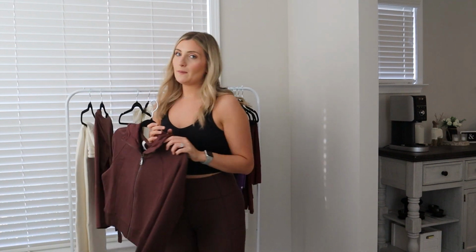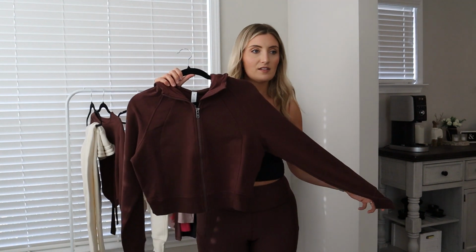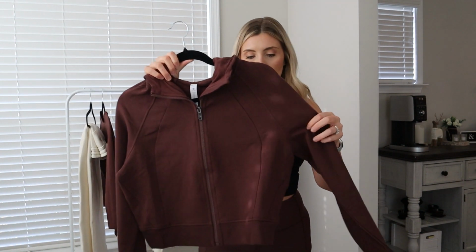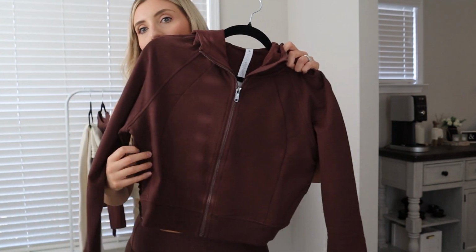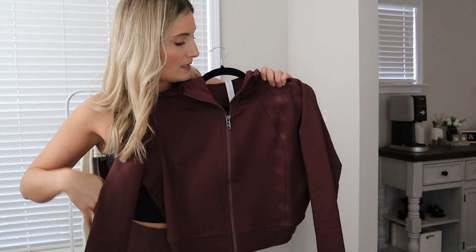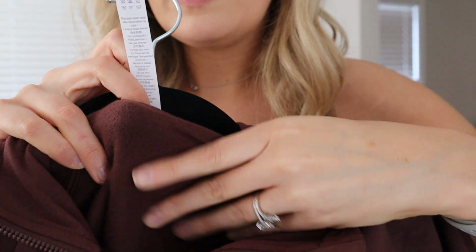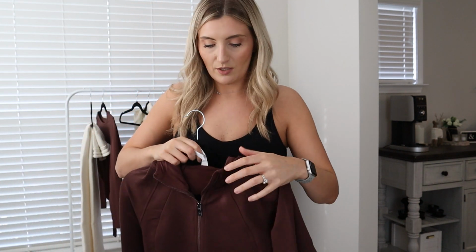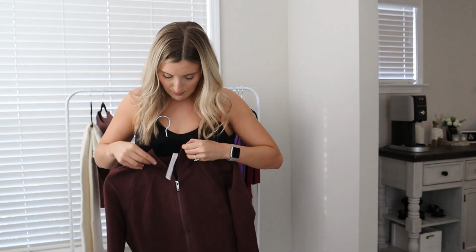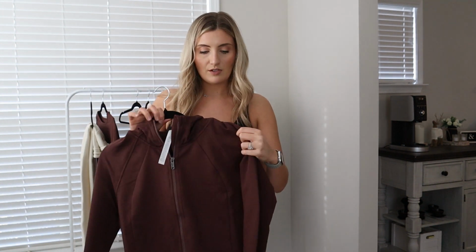And this jacket is probably my favorite thing that we have got in this haul. Obviously it has thumb holes. It doesn't have pockets, but I like that because if you have pockets here, it's not going to look as flattering on the waist. This is a fleece material as well. It's a thicker, really, really soft material with the big bulky hood, super cute. Then it does have a zipper, and then it has the thing on the neck where it covers the zipper so the zipper doesn't scratch you.